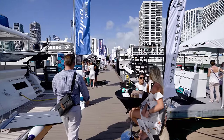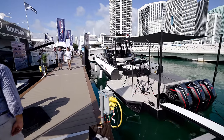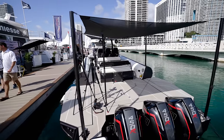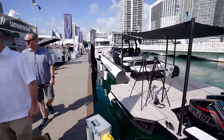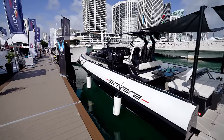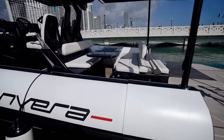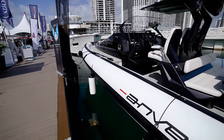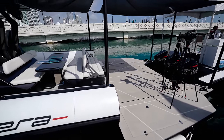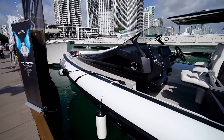Here we are, my friends. The Anvera 48. Now we're talking. Now we are talking. So this is an Italian-made carbon fiber rib. And it's a 48-footer now that we're seeing. But from this seam here forward, it's all air. From here back, it's carbon fiber. The whole hull is carbon fiber, and the whole boat is carbon fiber as well. But it's a rigid inflatable. Very capable boat.